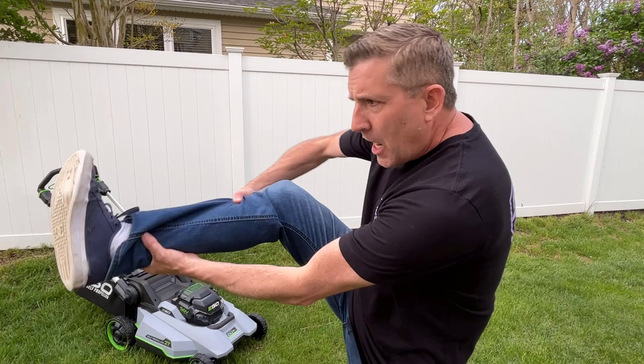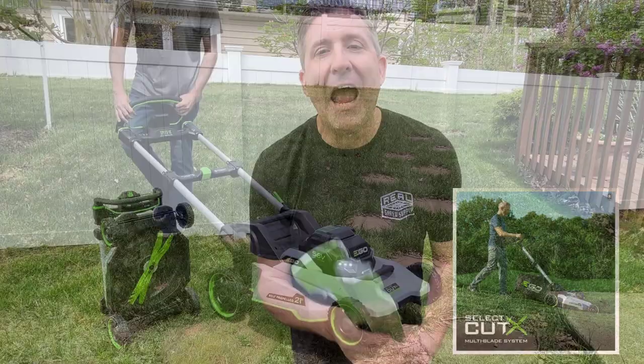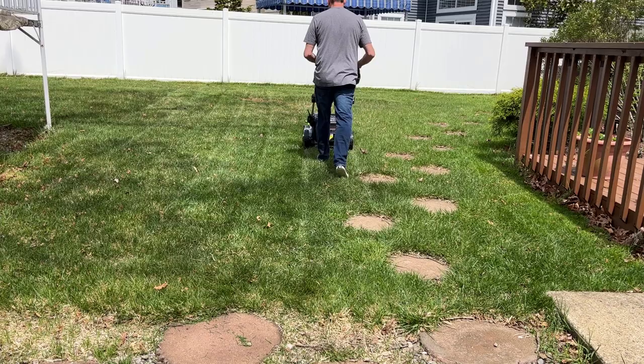So I may not know what foot-pounds is, but I can certainly talk to you about performance and cut quality. And this Ego 21-inch Select Cut XP with Speed IQ gives a beautiful cut. I'm talking beautiful. And that's because it's got those dual blades on there. Now, it also includes two additional blades, so you can adjust your blades depending on your conditions. They have the blade that's on the mower, the mulching blade. Then they have a high lift blade and a high efficiency blade. So you can adjust it however you need it and get that beautiful cut.